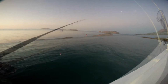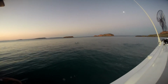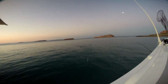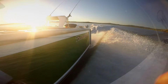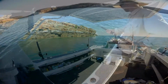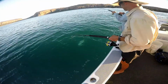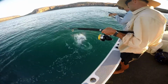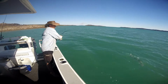Oh, it's going backwards in there trying to get it. We'll get the hook up this time. Hello, here it comes. Here it comes. Oh, it's a shark. That's why. That was a big shark. And the queenies are under it. It's a big one.